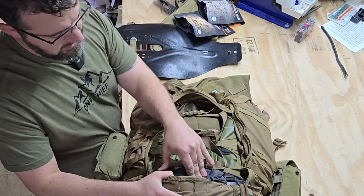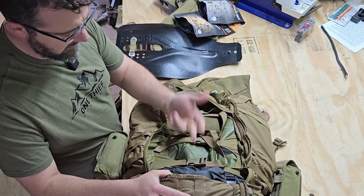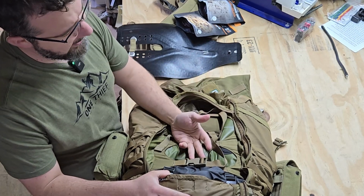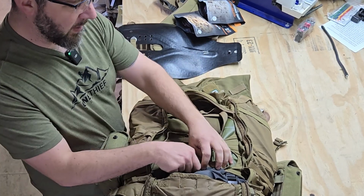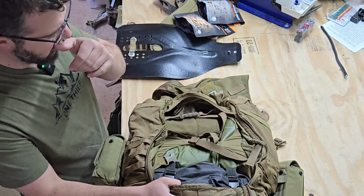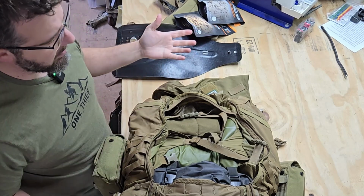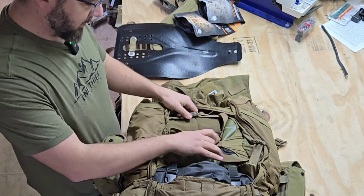There's a complete USMC extreme cold weather sleep system here. So you got the tan bivy, you got the 3-season bag, and you got the black extreme cold weather bag inside of this Sealline compression sack. This is a waterproof compression sack, and it will take that sleep system and squeeze it down nice and tight and keep it completely waterproof.